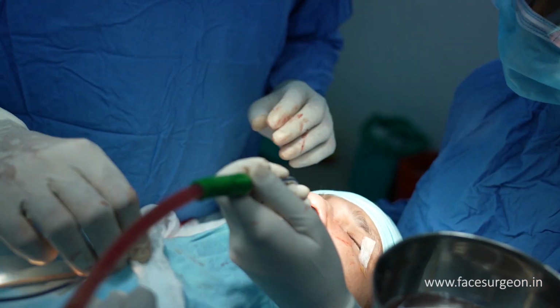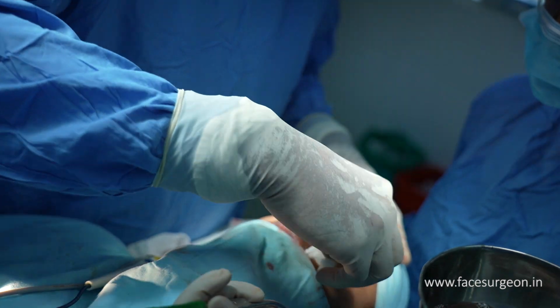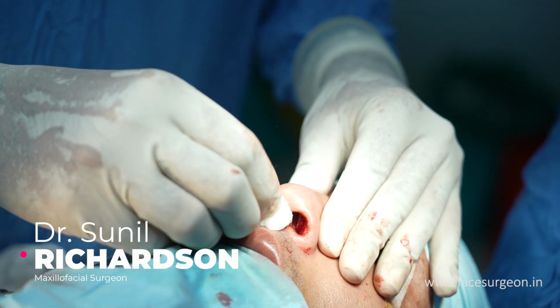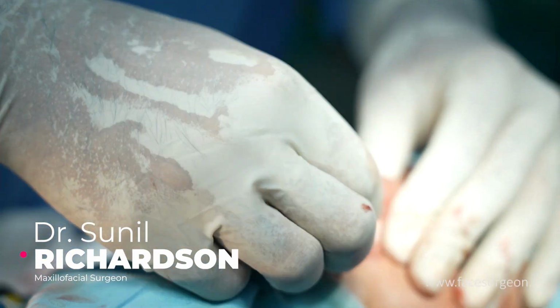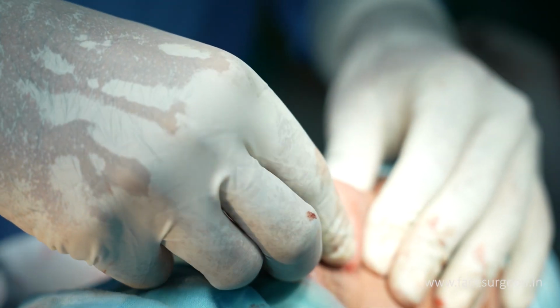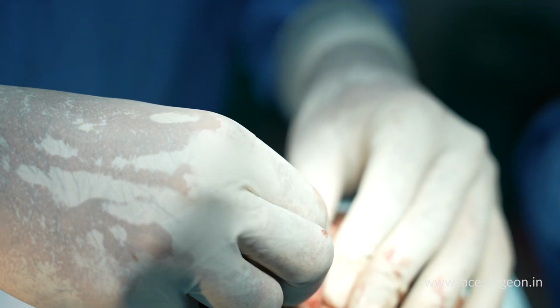Straight by means of osteotomy. It's a small hump, and I'm doing this by closed technique. The patient didn't want me to do much of the tip work.